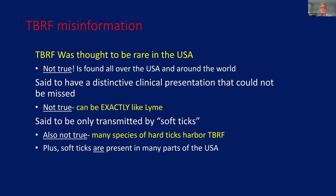Second thing, it's said to have a very distinctive clinical presentation that could not be missed. That's also not true, and I'll show you data on this, it can present exactly like Lyme disease and fool you. Also said to be transmitted only by soft ticks. Well, that's also not true. Many species of hard ticks carry and can transmit relapsing fever. And truthfully, in the southern states of the United States, soft ticks are present even in urban areas. So all this misinformation has caused Lyme doctors to miss cases, and IGeneX is here to help.